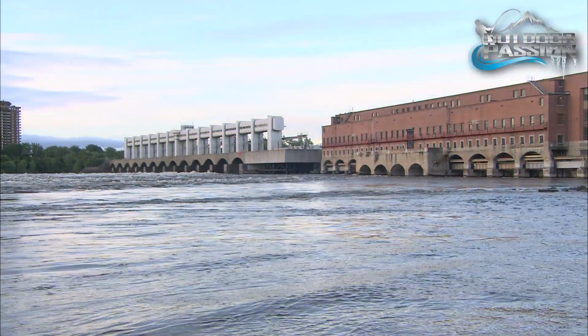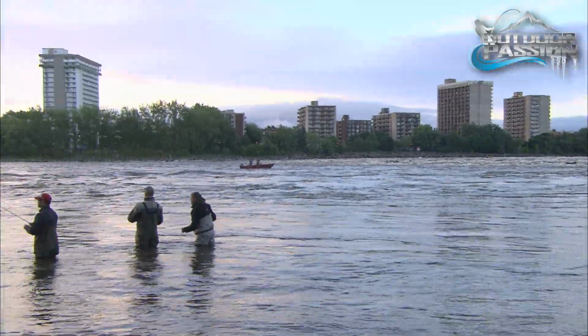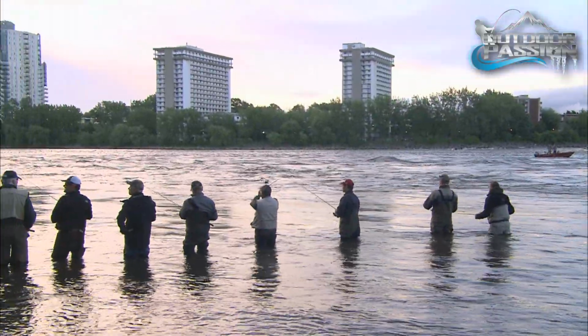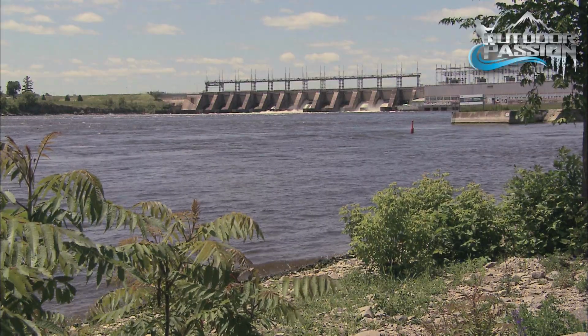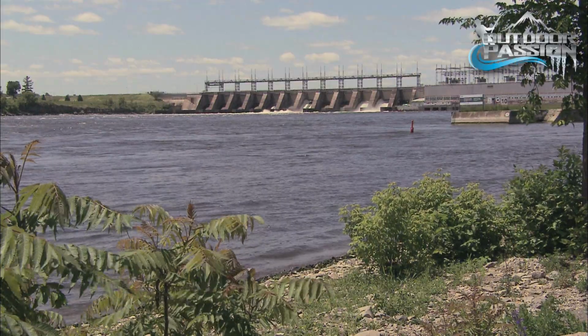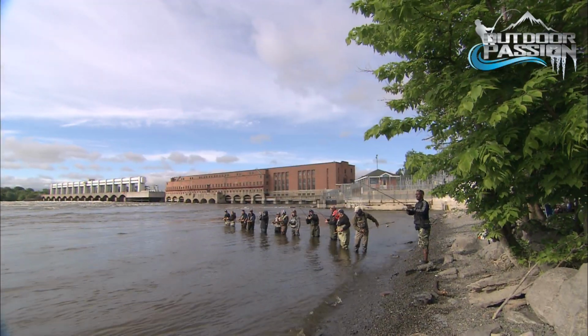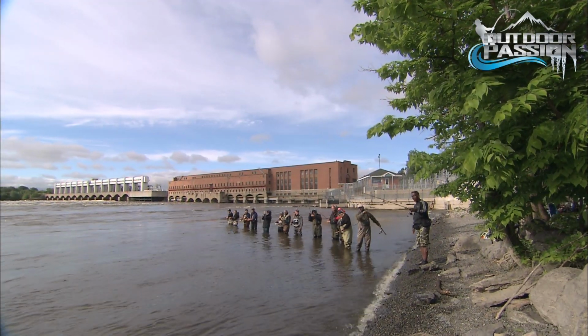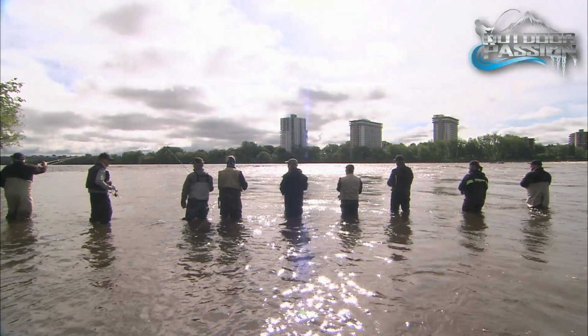The largest concentrations are found below two different hydro dams, the fast water of the Des Prairies River and the Carignan Dam on the Ottawa River, which is a bit further upstream. Fishing the swift currents below these dams requires special care. Safety is the utmost. If the water discharge alarm screams out, time to reel up and move way, way back.